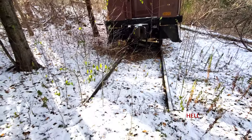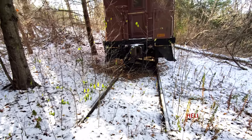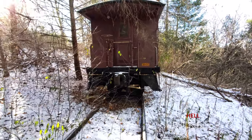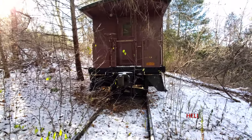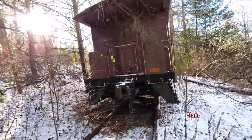And what's cool about this, it's got its own tracks. I mean, they're not long. They're just a little bit longer than the train itself. But when they put this thing here, they actually installed it on tracks. So I can only assume that at one point this was lifted in by crane.